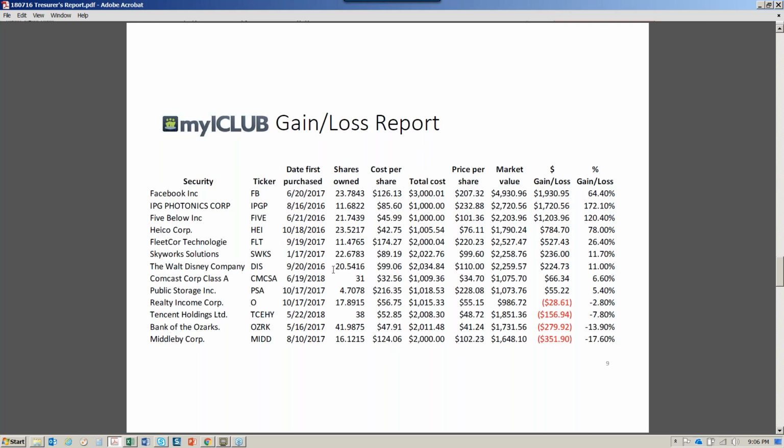This is from my iClub. It's what's called a gain-loss report, and it shows the stocks that we own and when they were first purchased. In the case of, for example, Disney, we purchased that twice, but the first time we purchased Disney was in September 2016. And you can see the gain loss in dollars and in percent. I sorted it based on dollars.